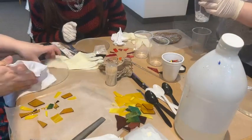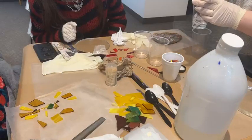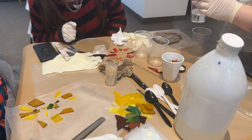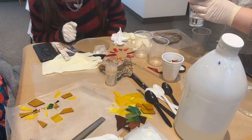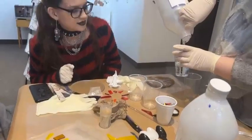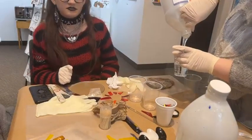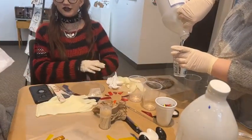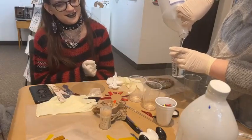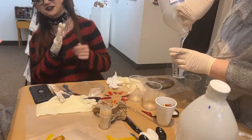So this resin is very thick compared to other resins. Craft resin is so liquid, it was hard for me to switch from this to another kind. Okay, so make the full glass. You're not supposed to touch it. No. Just like you're not supposed to touch blah, blah.